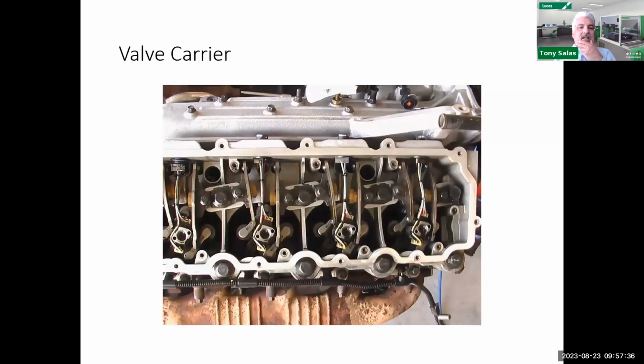All right. Now, as you know, the valve carrier is all held down. That whole valve carrier assembly is all held down. You do want to inspect those rocker arms, because we have seen these rocker arms crack.